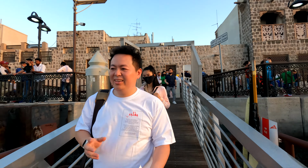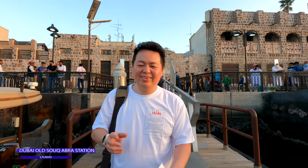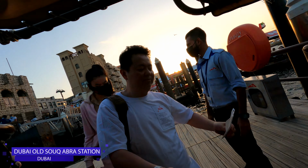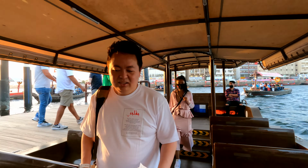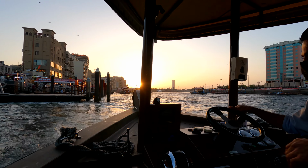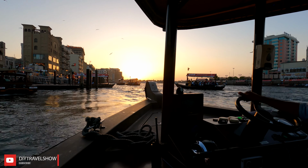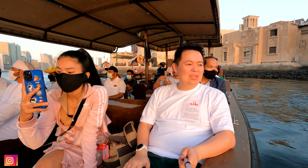So I'm actually heading over to another. Sadly, all Abras are motorized these days, so every crossing only takes about 5 minutes, but only costs 1 dirham, or less than a quarter. So I'm gonna go back for round 2.